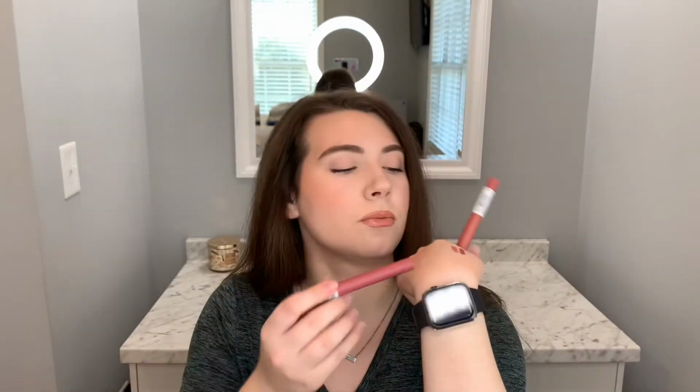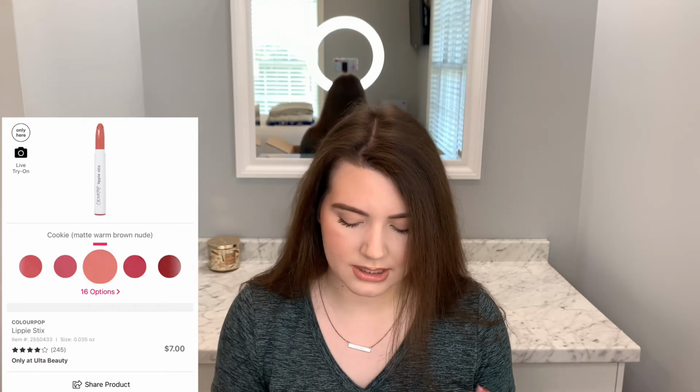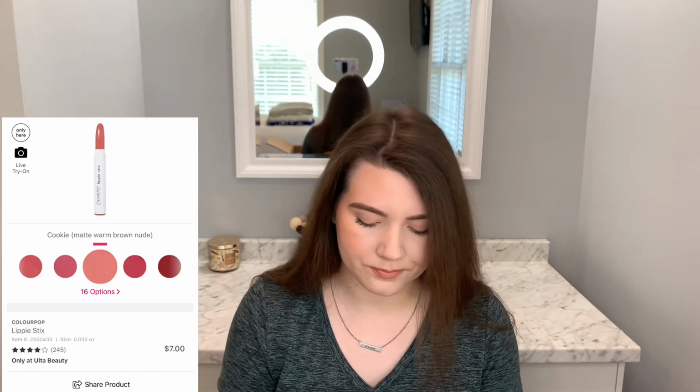I kind of swatched them really small, but there's Lead the Way, and then the other one is Stay Exceptional. I keep wanting to say Expeditional. And the last 2 lip products that I got were from ColourPop. So these are the Lippy Sticks. I've never tried these, believe it or not. But I got Cookie and Oh Snap.